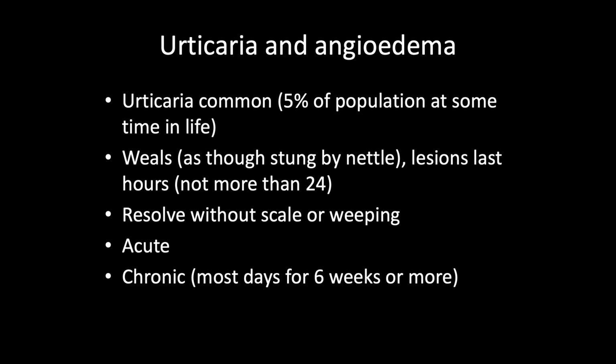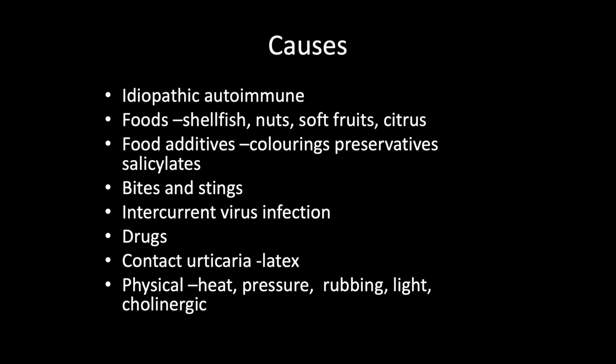Urticaria is common, affecting 5% of the population at some time in their life. The wheals, as mentioned previously, are transient, lasting less than 24 hours, and they resolve without scale or weeping. Urticaria may be acute, or it may be chronic, and the definition of chronic urticaria is when urticaria is occurring on most occasions for 6 weeks or more. Urticaria may have a number of causes. The majority of chronic urticaria is idiopathic and autoimmune.